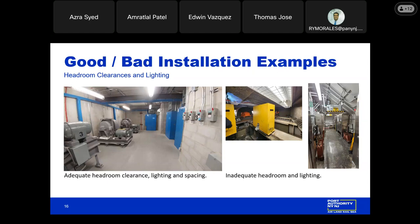The last image on the right is an image of a control room. And, you know, while it looks like it has very good lighting, one of the issues here is there is not enough headroom underneath that air conditioning unit you see with the caution striping and caution signage. Rooms such as this require 84 inches of clear headroom, and putting caution striping or warning signage like that is not acceptable. You have to have that clear headroom. Next slide, please.